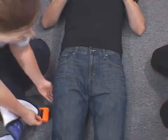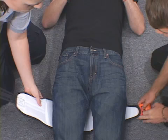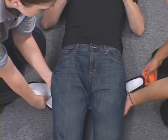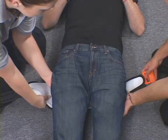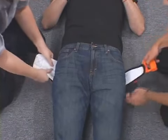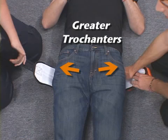After you have located the greater trochanters, place the unprinted side of the belt under the knees and gently position the buckle off-center. With your hands beneath the lower buttocks, gently lift the patient approximately 1 centimeter. Then slide the sling up to the predetermined level. Check again to ensure that the sling is centered over the trochanters and the buckle is off-center.